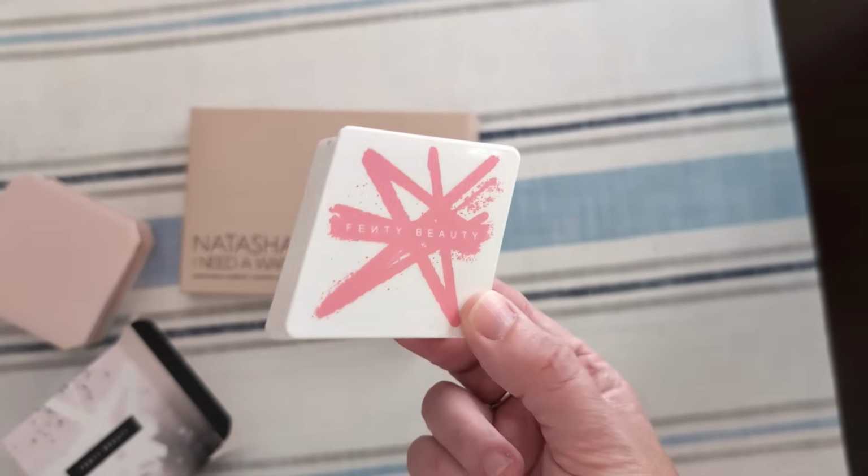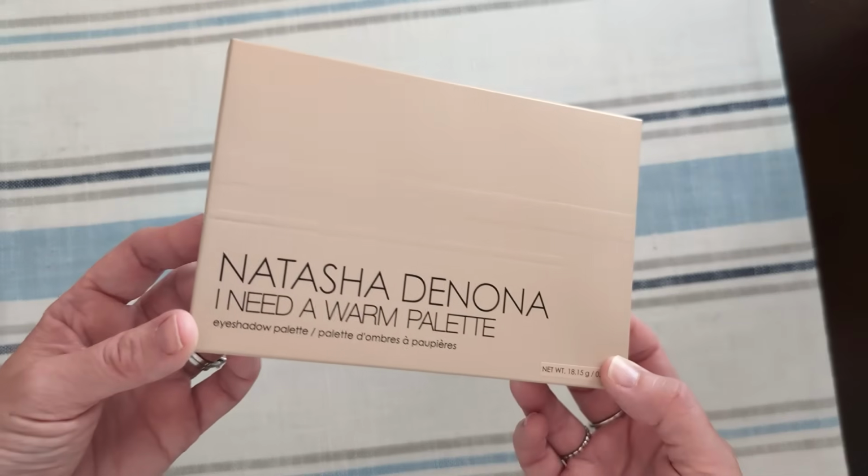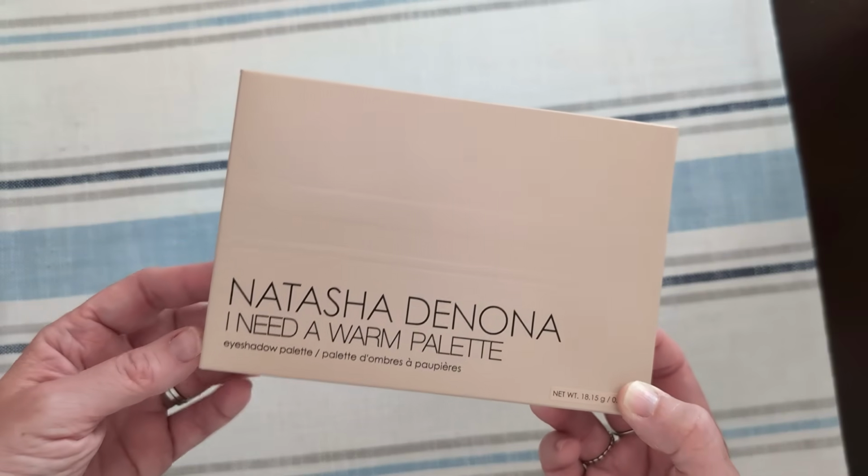They are definitely worth it. I don't think you'll be disappointed at all. I also had to do it. I had to get the Natasha Denona I Need a Warm palette.